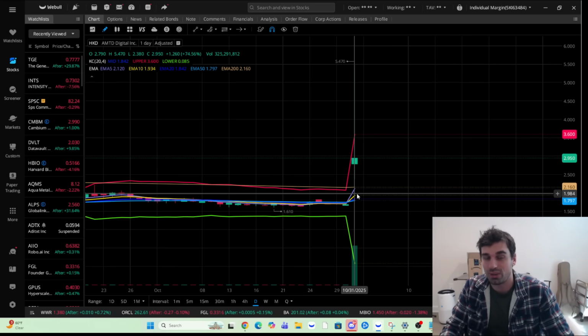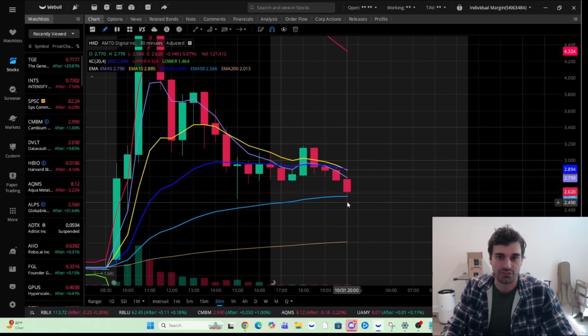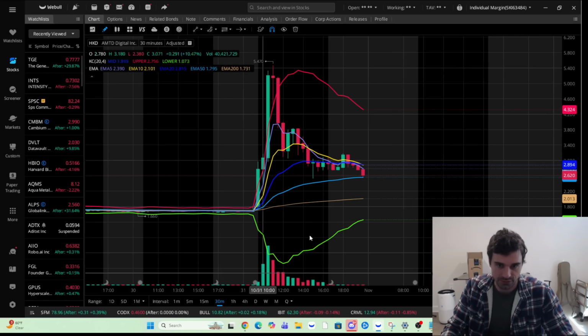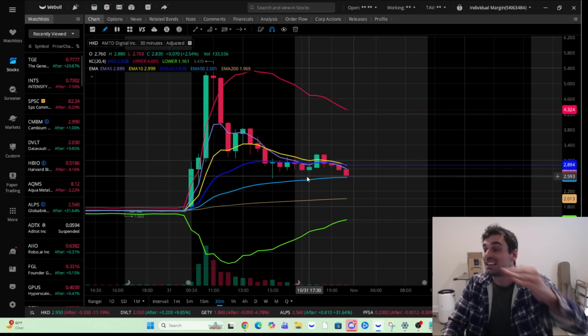There was 325 million volume. I like this entry right here. If you look at the 30-minute time frame, right on that 15-minute EMA 50 there, you can see right there. So just use lower time frames if you want to get in on the dip.